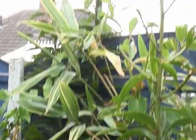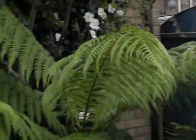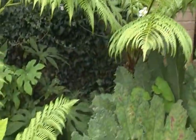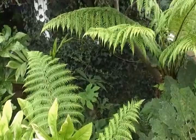The tree lilies grew to a good 7 foot tall. They did well. So I'm happy with this shady corner. There's polycarpa in there as well.